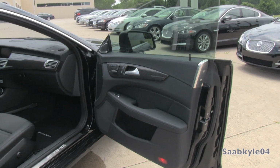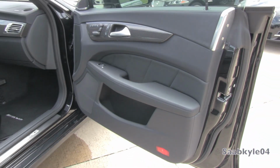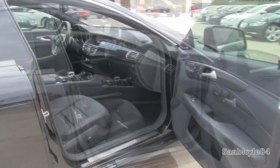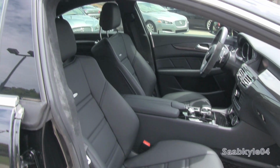You also have the same power adjustments across the passenger seat that you find on the driver's, except for the multi-contour adjustments. But you do have 4-way power lumbar.